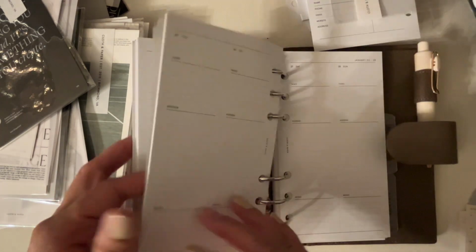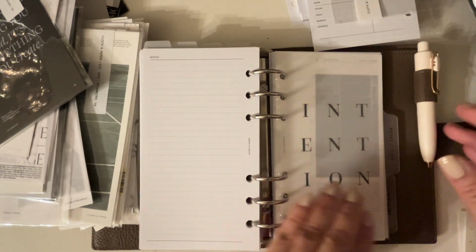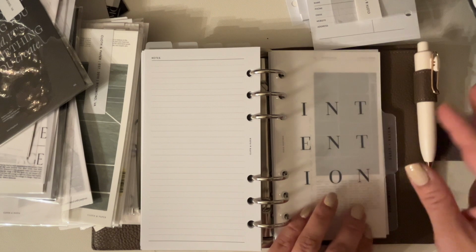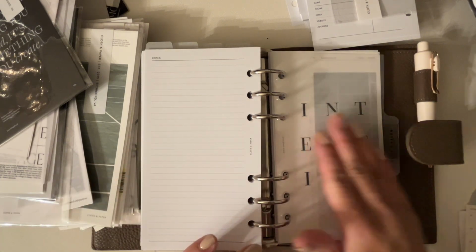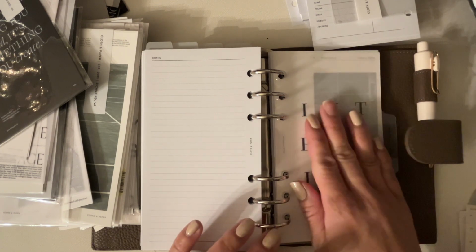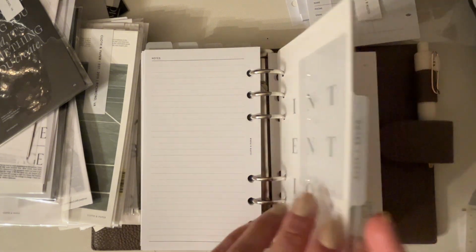My dailies. So here's a question for you guys. Do you put your dashboard in front of your dividers or behind it? I've done everything, like one in front, one in back, and just in the front, but I never saw it, so I would just do the back now. So when you turn the page, you're always on it.